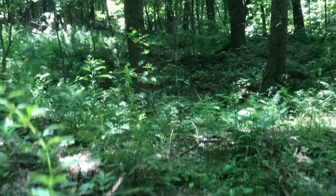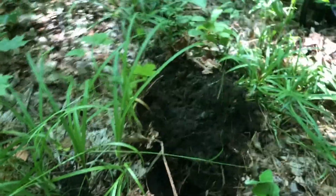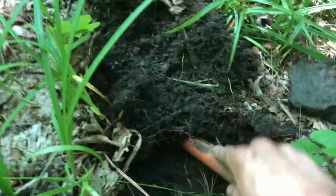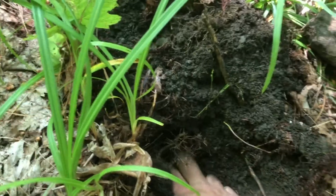Okay guys, right on the lip, and another really amazing signal. 74, 75, solid and tight. I'm really hoping this will be another coin. That would be unreal. Got a rock in the hole. Sounds pretty small, could be. Let me try to clear this, some roots. Right down in there.